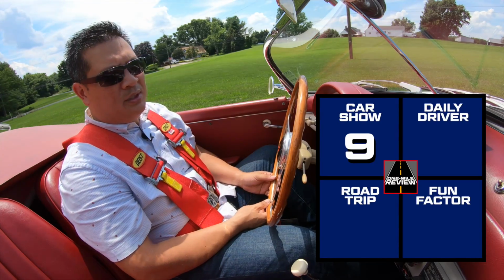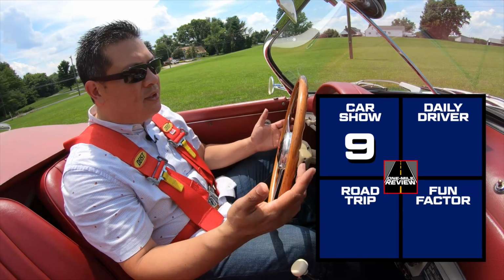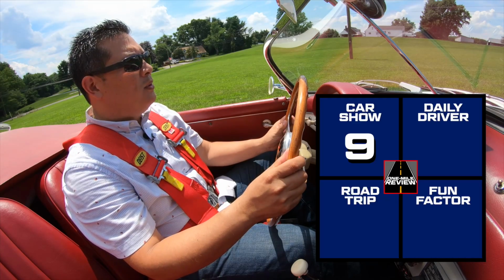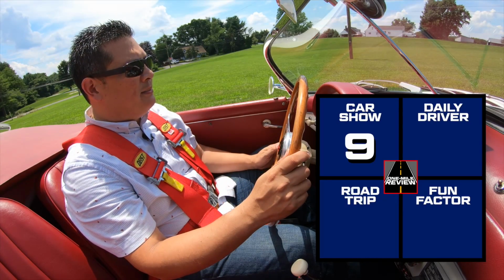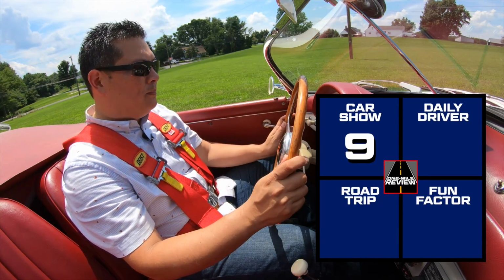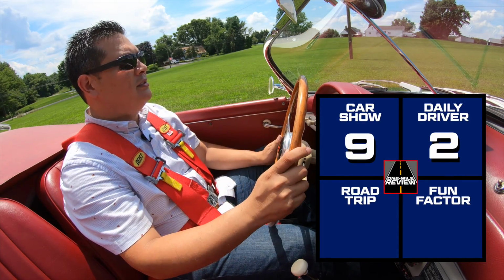But as far as a daily driver for this, especially in today's world with the value of these cars, as a keeper of the car, you obviously want to enjoy it, but you also want to protect it. You don't want to put it in circumstances where the probability of it getting damaged is high. So I want to say on the daily driver side, it's only going to score about a 2. Again, don't take it as a negative. We're trying to save this car for future generations to enjoy.